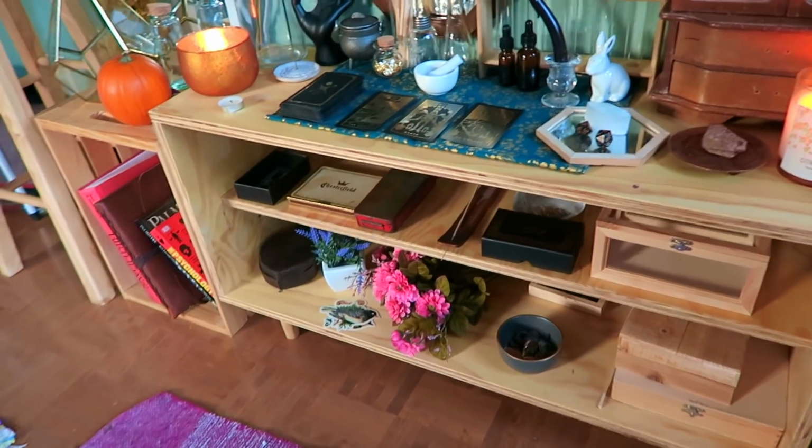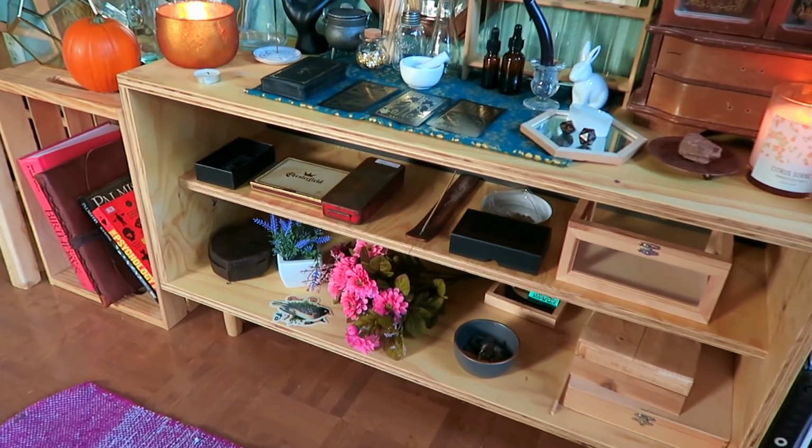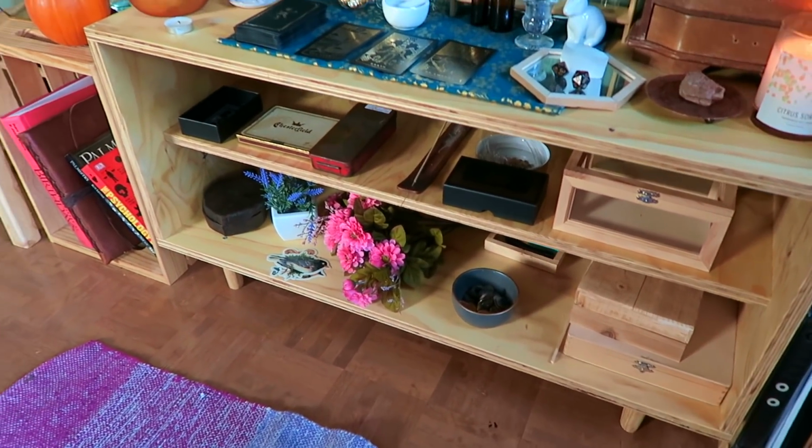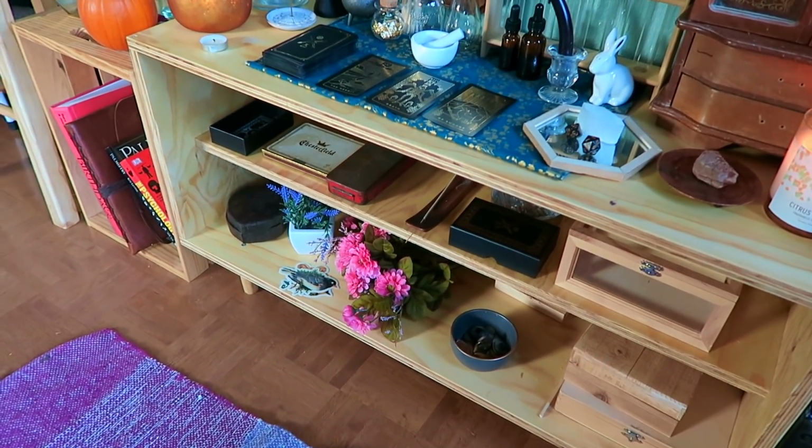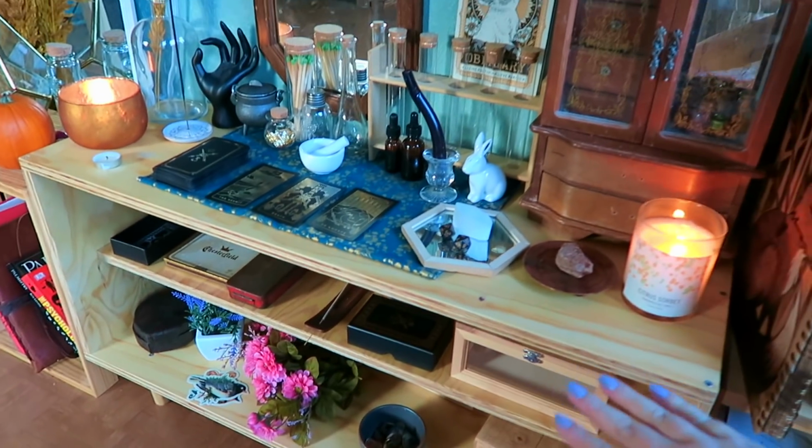This entire table right here was made by Steven, my boyfriend. He started making furniture just as a hobby, and I love everything he's made. He made this especially for my altar.